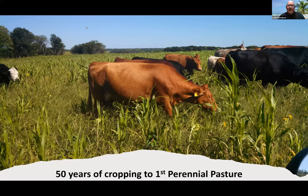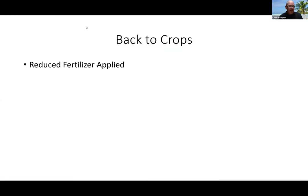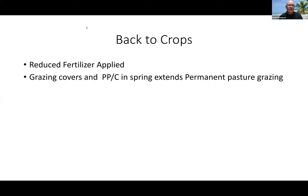And we planted this to perennials. And what we didn't understand was we were doing it right in front of a drought. We didn't get very many perennials. And so every spring and fall, we would plant annuals. And you can see that in here. And you can see how drought stressed this is. It was pretty tough. What we discovered when we went back to crops was that we were able to reduce our fertilizer like they did down in South America. And I mentioned the grazing covers and perennials extended our permanent pasture, which allowed us to be almost a month later before we went back to permanent pasture.